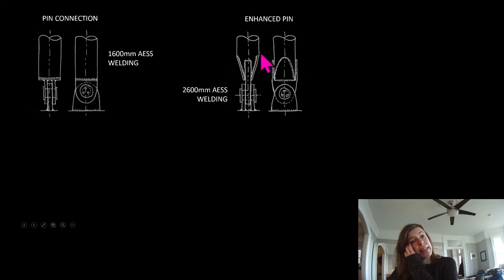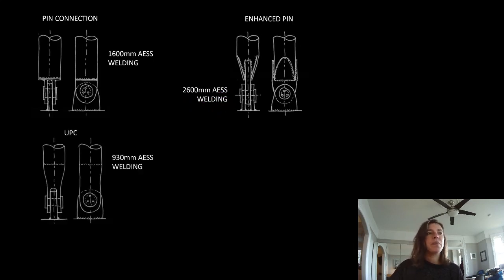When I counted up the linear weld, it was 2,600 millimeters of AESS welding, so that means grinding it smooth and painting it. The UPS connector, 930 millimeters of AESS welding. So a lot of times that's a big cost for contractors, especially when it's on site. None of this would need to be done on site, but if it was on site, it would be even more of a premium. But you can see the big reduction in welding here.